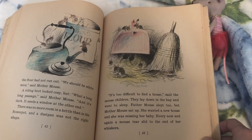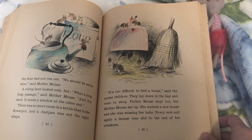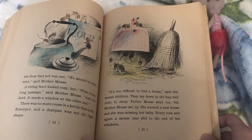There was no more room in the kettle than in the flower pot. And a dustpan was not the right shape. "It's too difficult to find a house," said the mouse children. They lay down in the hay and went to sleep. Father Mouse slept too, but Mother Mouse sat up. She wanted a new home, and she was missing her baby. Every now and again, a mouse tear slid to the end of her whiskers.